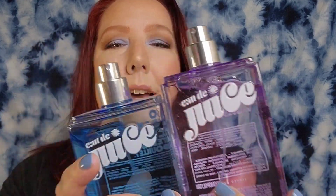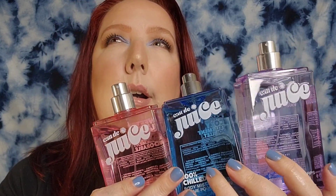One more thing. I know I just said one more thing, but I guess two more things. I'm sure you guys have seen these in my background before. These are called Eau de Juice. Eau de Juice? I have no idea. But I guess they're just called Juice Perfume. And I got all three of them. Actually, there's four. There might be 4 or 5. But these are the 3 ones that I really was drawn to.